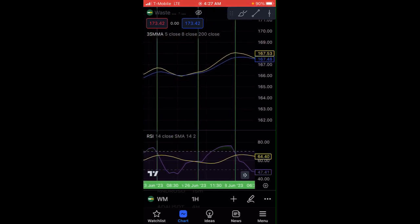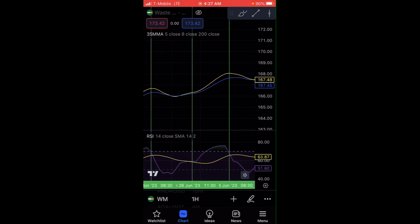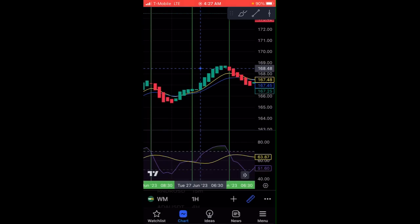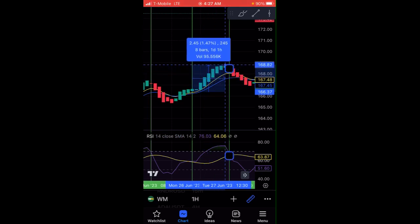So this next one, RSI is pointing up. The moving averages are pointing up. So this would be one that I take. So let's measure this one here. We start from here. This wouldn't be a 166 call right here, but I probably would do about a 165 call, and I would ride it out till about here.